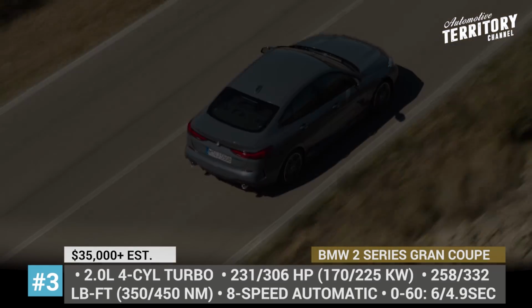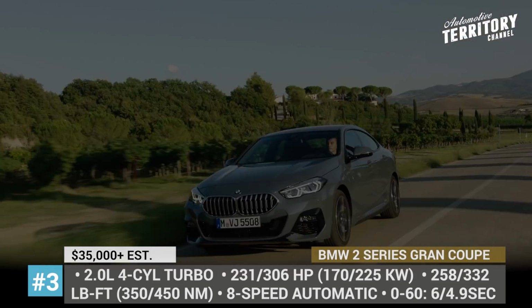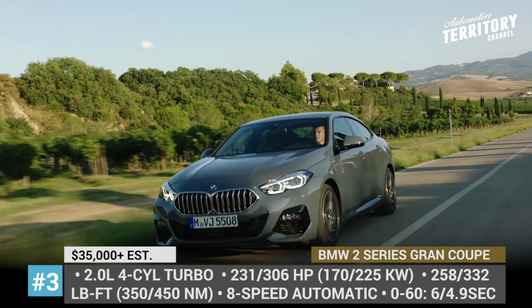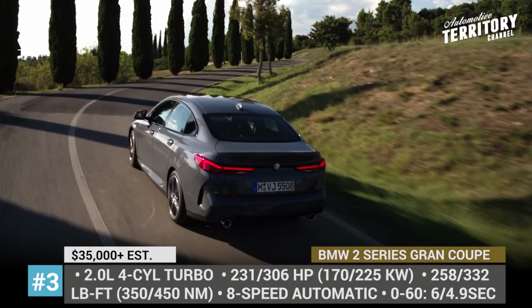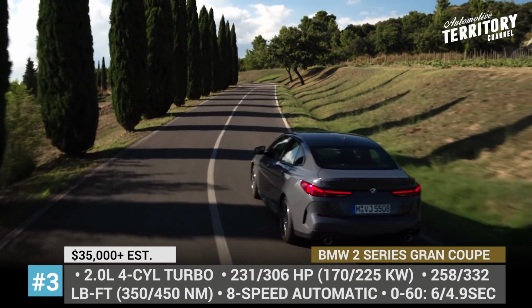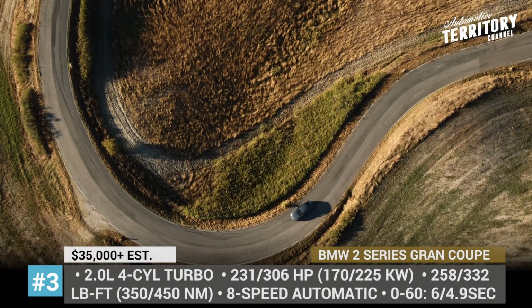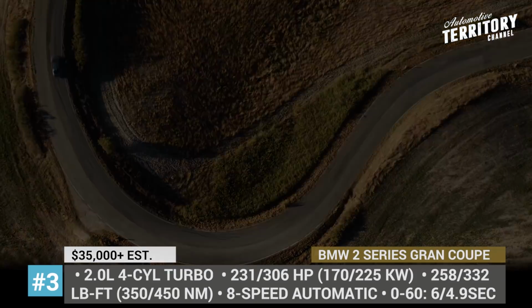engine. But if the entry-level 228i produces 230 horsepower and 258 pound-feet of torque, the range-topping M235i is factory-tuned to 306 ponies and 332 pound-feet of torque. An 8-speed automatic transmission and all-wheel drive are standard on both trims. The 4-door's basic equipment includes LED headlights, sport steering wheel, power front seats, and active driving assistant.